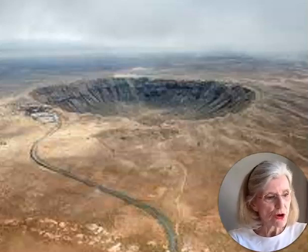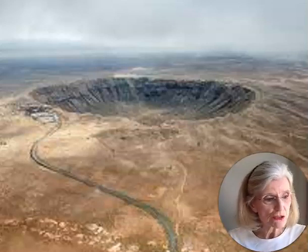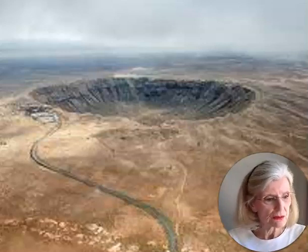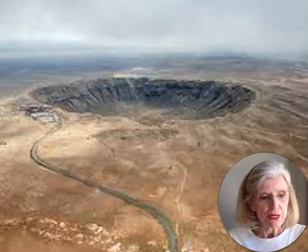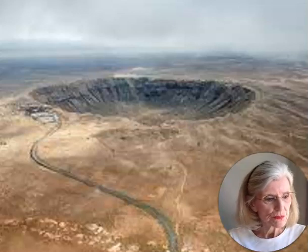The massive rock from outer space had plunged through Earth's atmosphere at approximately 26,000 miles per hour. Wow. And crashed into what is now northern Arizona, hitting the Earth 50,000 years ago.